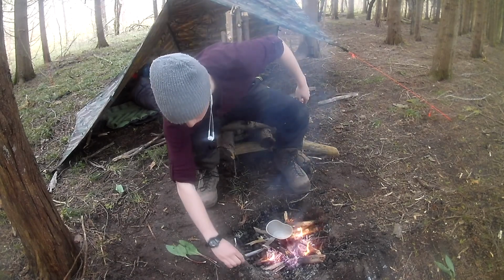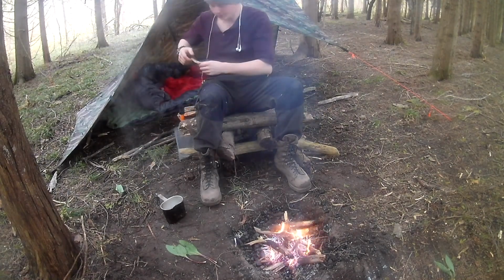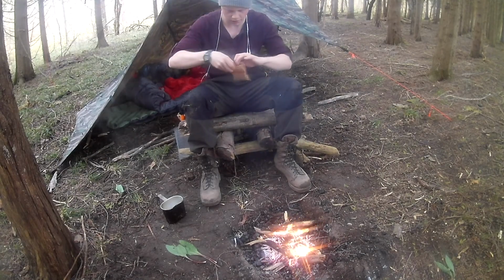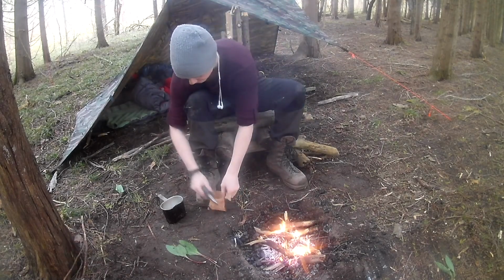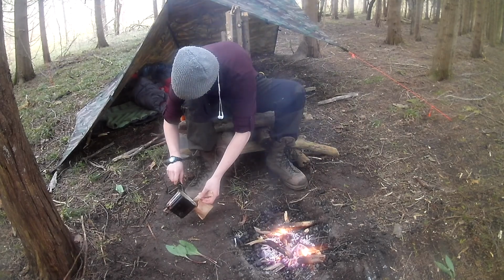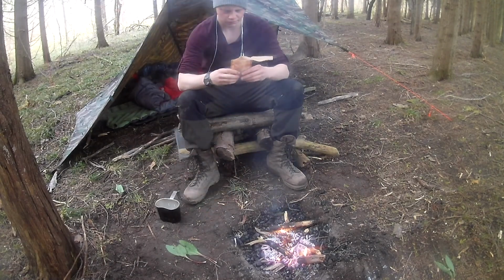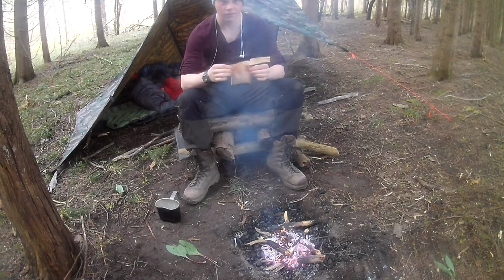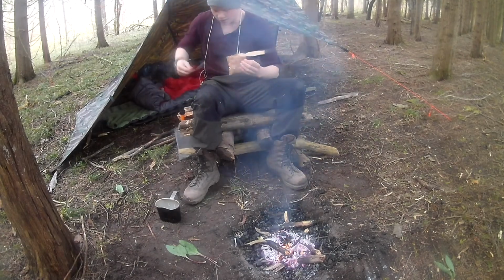Okay, water is boiling. Let's take that off. Now let's see if I can do this without spilling boiling water all over myself. That would be great. Voila! Right, I'm gonna let that sit for a minute, clean off the spoon that fell in the muck. Clean.